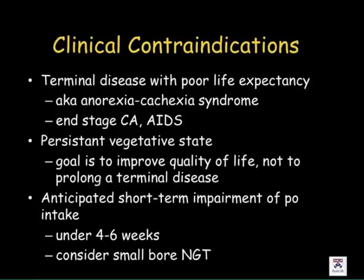There are a few clinical contraindications, and one more time, we are significantly different here than in Europe. Terminal disease with poor life expectancy. In Europe, it's an outright contraindication. In the United States, it depends where you are. Persistent vegetative state, the same thing. Anticipated short-term impairment of the intake under 4 to 6 weeks. So here you can actually feed the patient with an NG tube or oral tube. You don't have to do gastrostomy, and that's actually very common.